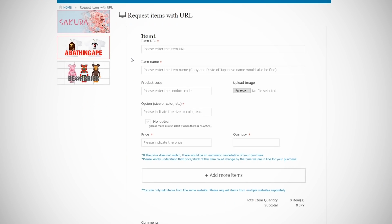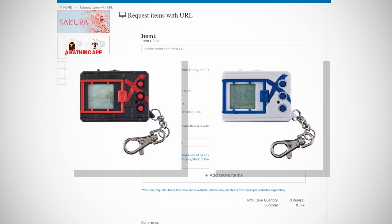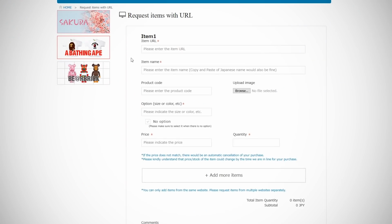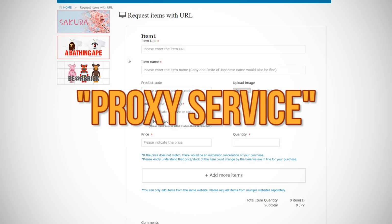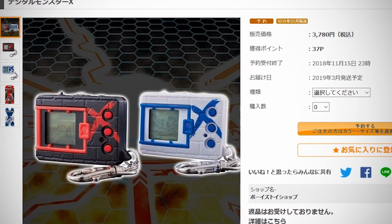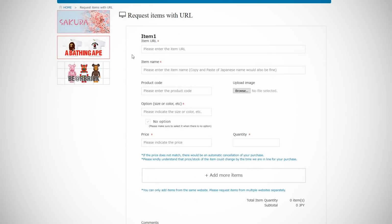So I'm going to actually walk you through my process of pre-ordering the Digimon X. I actually haven't pre-ordered it yet, which seems insane. It's been announced for a bit, but I wanted to share this with you. I wanted to really show you the real process. Now, DeJapan is a proxy service, meaning they will kind of liaison. They will act as your ambassador to go to these Japanese companies and be like, hey, we need this, so I'm gonna buy it, and then they'll send it to you, which means we will need a URL from the Premium Bandai site. Now, finding the URL is not always easy, but I'll share with you a tip.